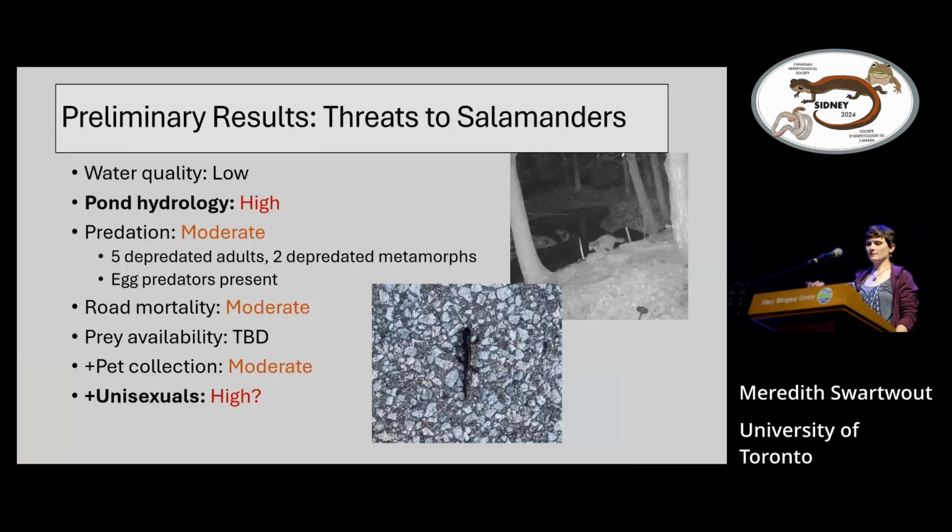As far as the threat assessments, we identified a few relatively high threats. One was pond hydrology. We noticed that the pond levels dropped to somewhat alarming levels at a few critical points in development. They dropped fairly low during egg development so that we had some egg masses exposed. And they dropped during larval development to a point where we were worried that we were going to have increased larval mortality. So it is most likely an issue here that the ponds could end up drying too early during larval development.